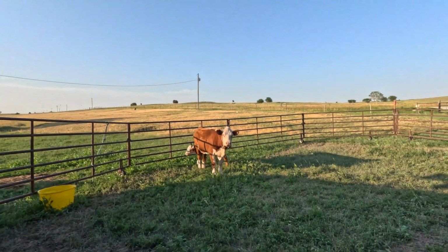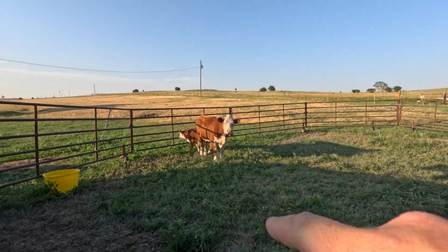To the HSR. We got a little bit of a late video. It's like 7:30 at night. My last cow, this Hereford, where her calf was the blind one.